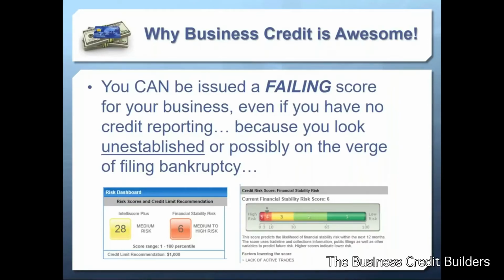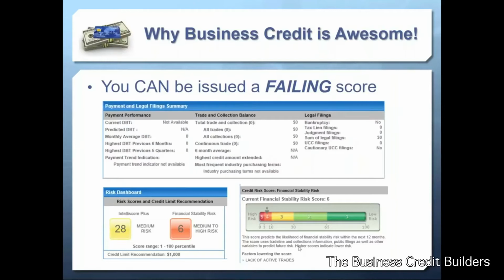We see that's very high risk. Current financial stability risk score. This literally depicts your risk of going bankrupt. And you can see that it's about as high a risk as you can get. We see the factors lowering the credit score right down here, lack of active trades. And what's interesting is when we look at this, here's the trade lines the company has, 0.